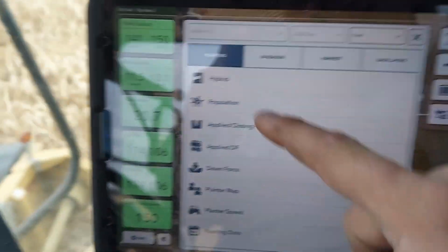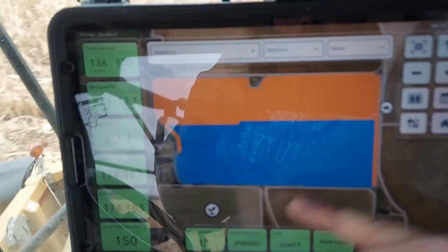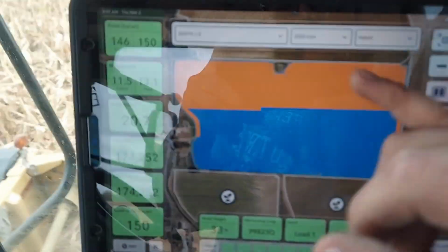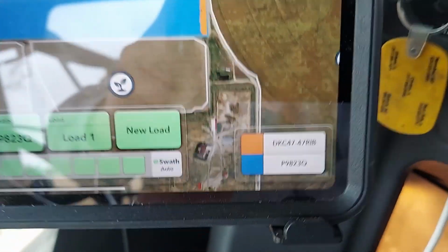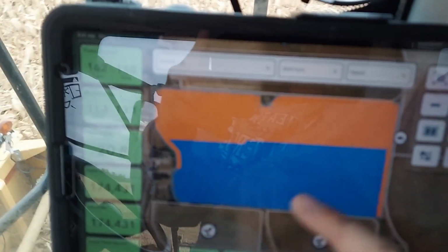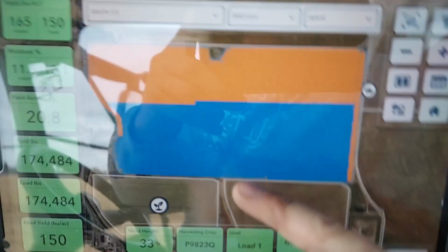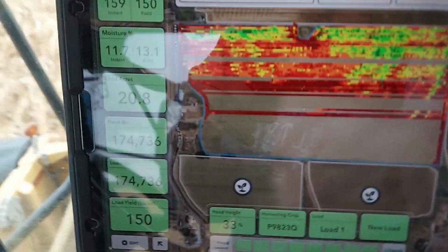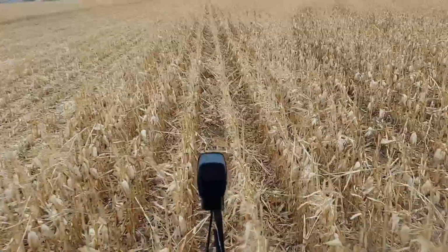So if we go into here and we go into planting and hybrid, you'll see there's a different variety here. This is all one variety, and this is all another. Now, I'm not going to tell you which variety is which, but Dad basically said if we ever plant some of this again, might just kick him in the nuts. So we'll see what the rest of the year goes. We got a couple more fields with that junk in it, but basically, it's probably going to be the same.